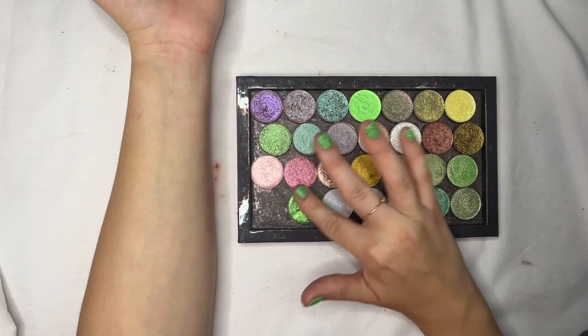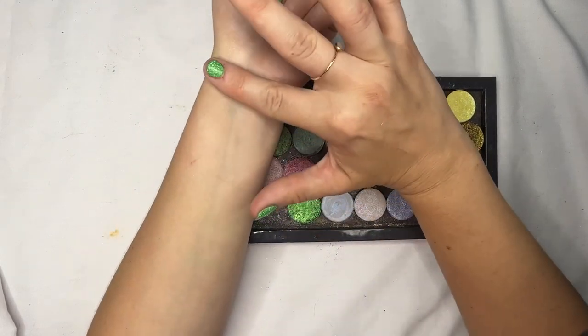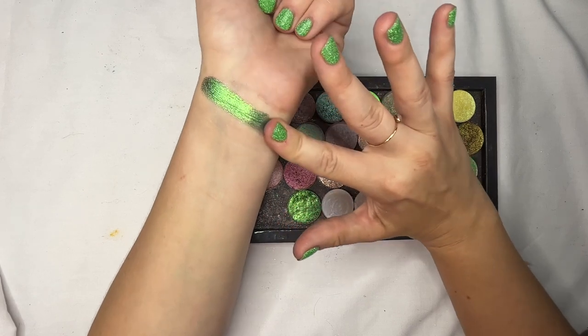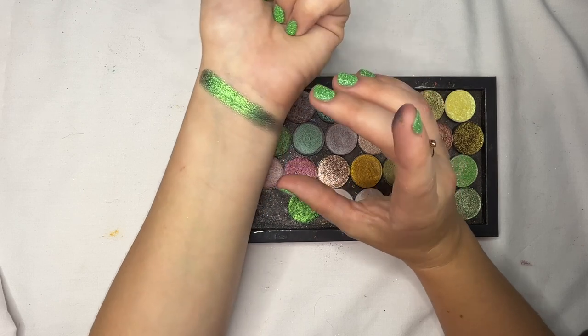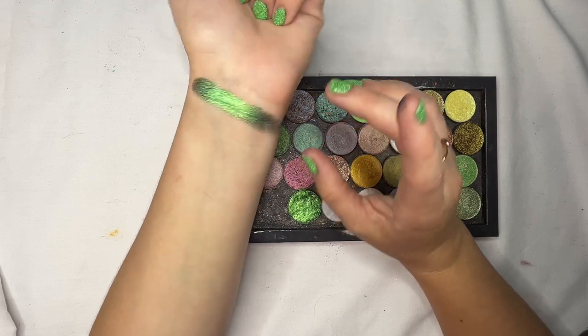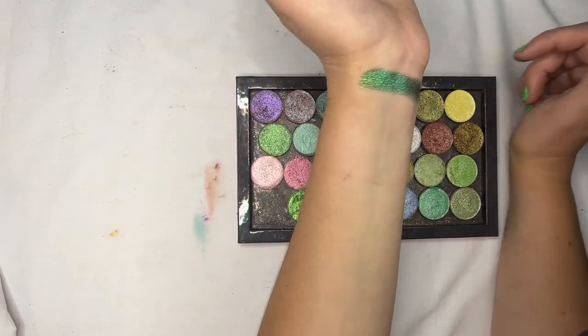But this is a really oily feeling shadow. I have worn it on the eyes and it does look really pretty. And I found that it wore okay. I mean, I didn't test it for a super long time, maybe 4 or 5 hours, so, you know, take that with a grain of salt. But this shade is really pretty.